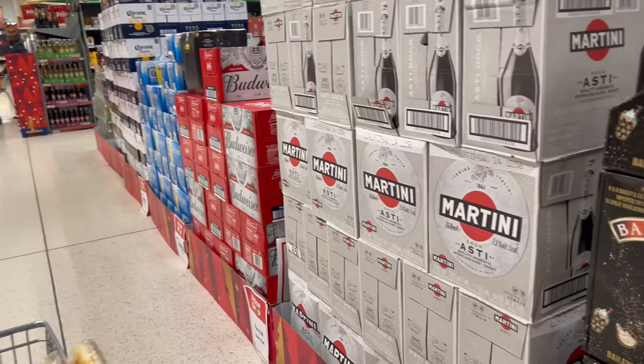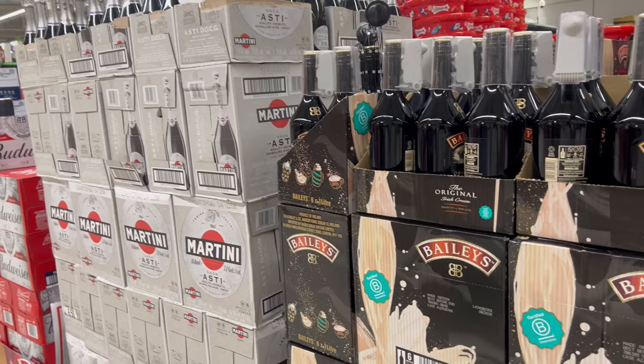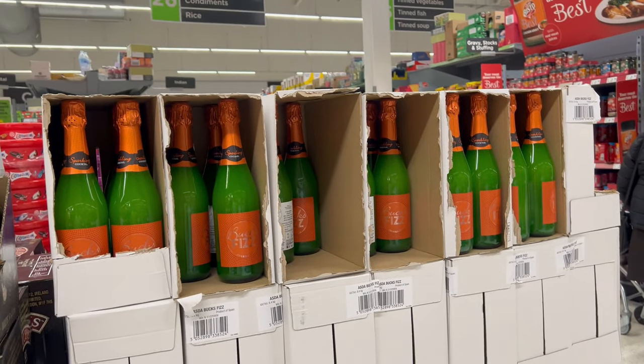I'm just going to get a little one, because it's not something that I drink like that. And then Martini is £6.50. I do buy this, but I don't know if I want to buy this today.